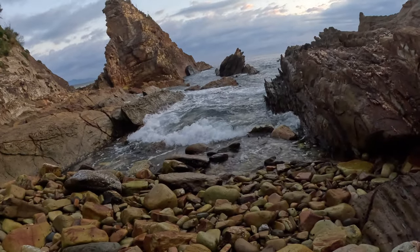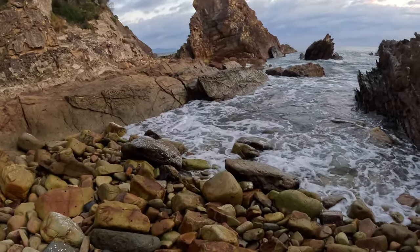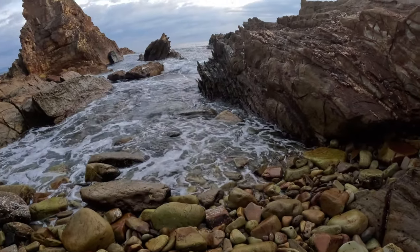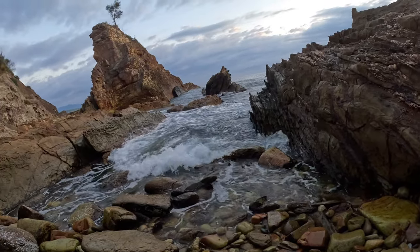Okay, I'm just trying to find another composition here. Probably going to get wet feet, get down in these rocks here. Just down here, handheld at the moment. See what I can come up with.